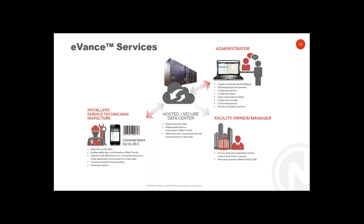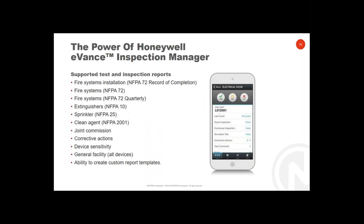Any other manufacturer's fire alarm systems can also be tested using the Notifier Inspection Manager solution, and they would use barcodes and scanning or other methods to implement those non-Honeywell or non-Notifier systems. And then completed inspection reports can also be generated directly from that mobile app and then sent directly to the end user or saved to a secure cloud database for later viewing or printing. The Evance Inspection Manager app supports all of the listed reporting formats, including NFPA 72, 25, NFPA 10, and Joint Commission for Hospitals and Healthcare Facilities.